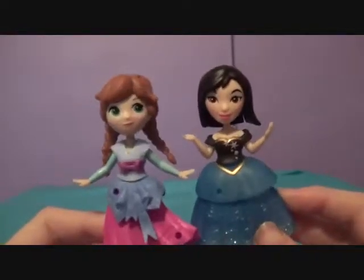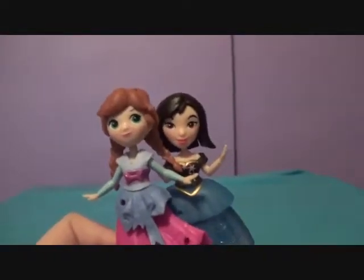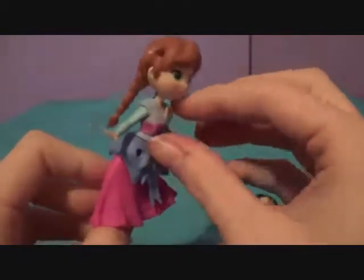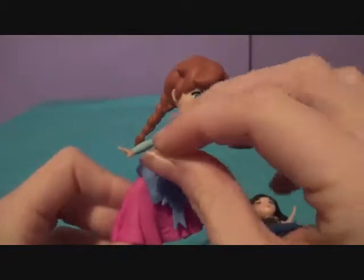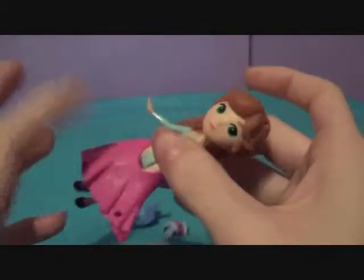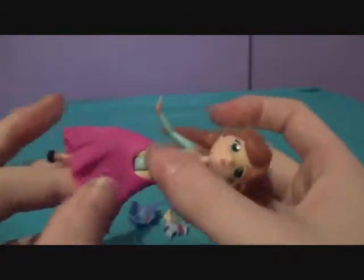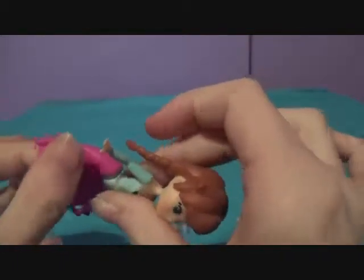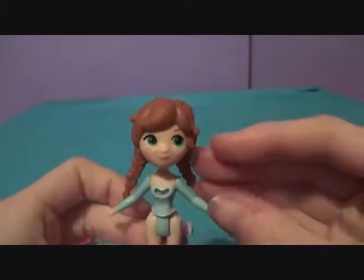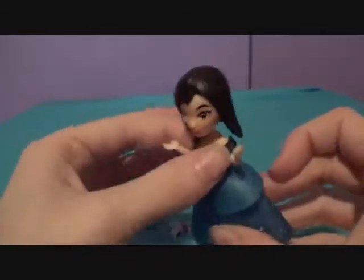And so, I might as well show you how to change the Little Kingdom clothes. Alright, then. So, first off, you have your shirt. Take that off. And so there you go. And then you have your other thing. You take that off. And then this skirt is a little hard, mainly because I just opened Mulan. So it's a little tough, but hopefully it'll get better with time because the other ones are much easier. And then repeat with Mulan. You take that off.